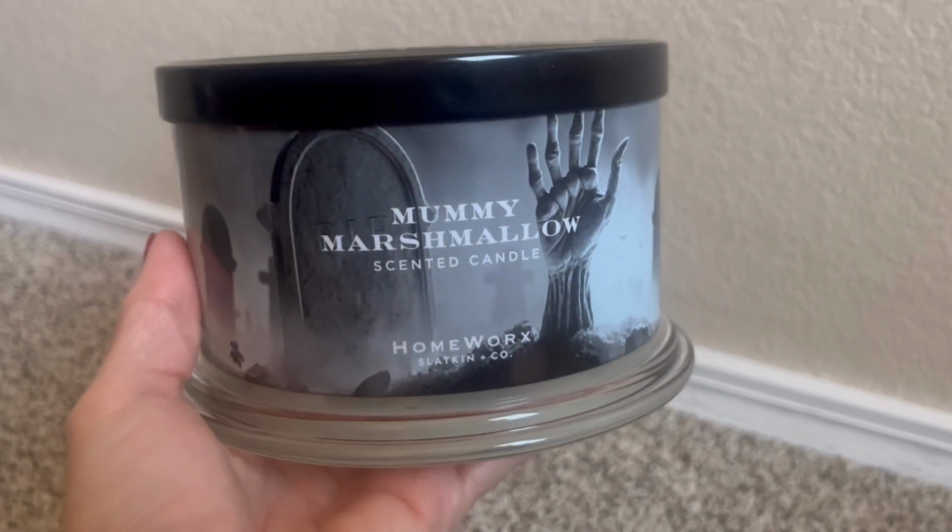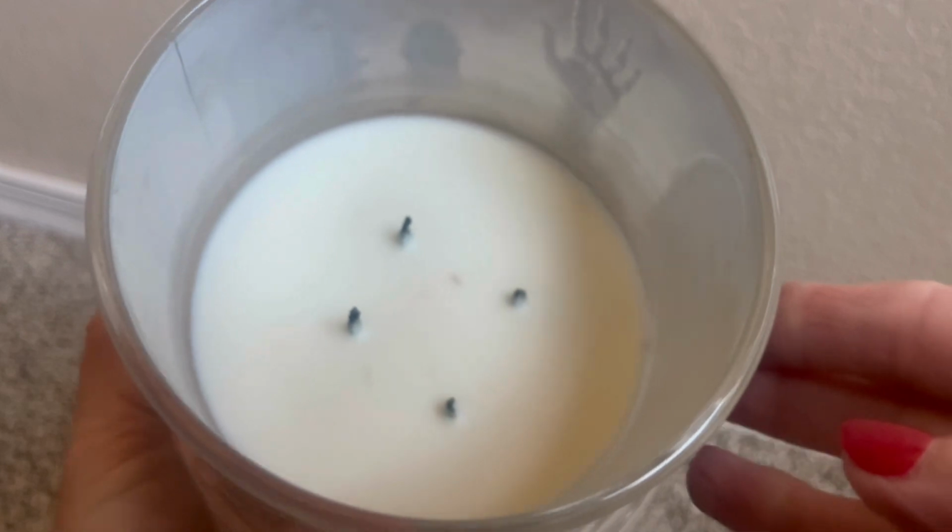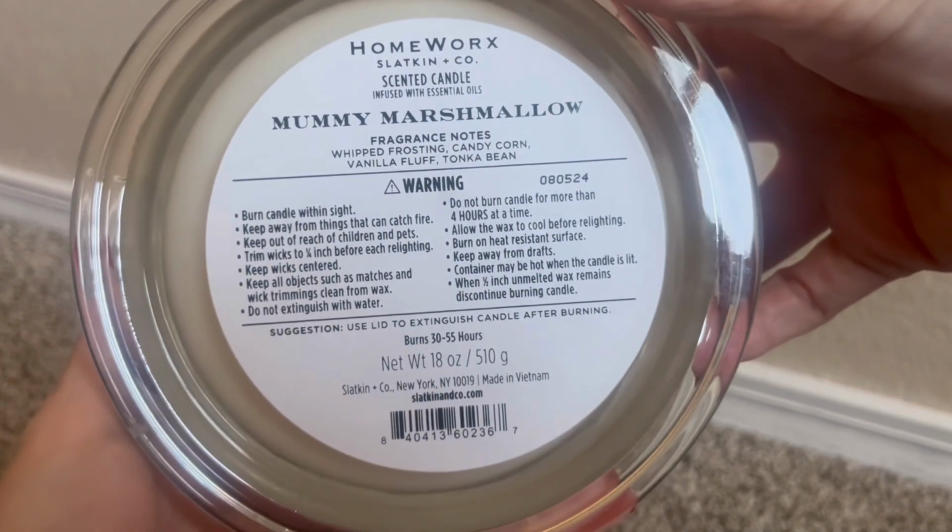Another HOMEWORX candle that I finished burning is one that I received in PR. This is Mummy Marshmallow. Fragrance notes on here are whipped frosting, candy corn, vanilla fluff, tonka bean. This had a pour date of May 8th, 2024.